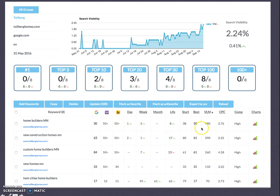And then we look at keywords. I look at the most popular keywords for their niche, and then we sort by search volume, their popularity. So you can see this started at 38, moved up 8, started at 80, moved up 17. This guy was kind of stubborn, but this got corrected. This guy didn't move much, but this guy moved up 62 spots in three months.